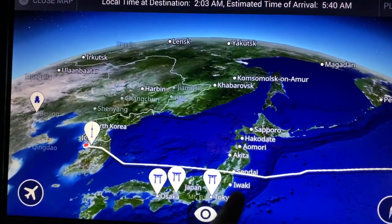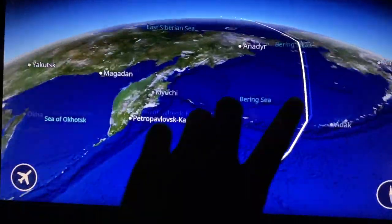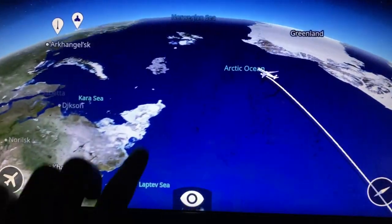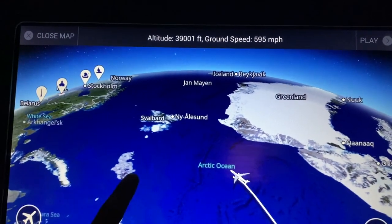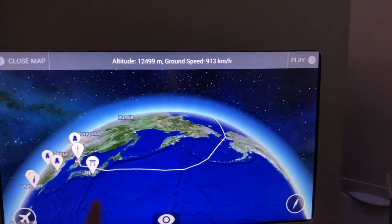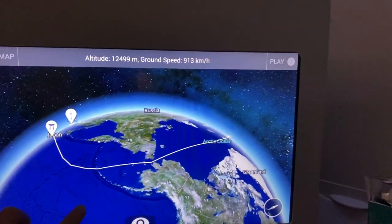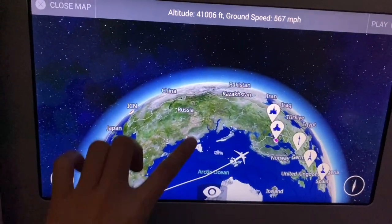And yeah, look, this is where we started out from. This is how far we flew all the way from the Pacific up into the Arctic Ocean. Now this is the Arctic Circle to get all the way around back to Finland. Huh, what a flight this has been. I can't stop checking out this map. As you can see, usually I'm watching movies, but I'm not right now.